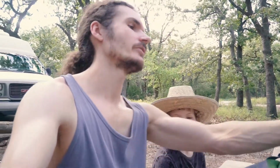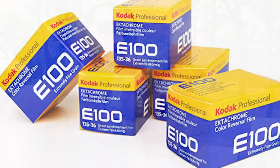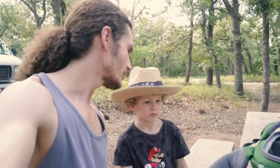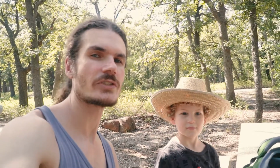I have a roll of black and white in there right now, T-Max 400. After we use that up, I've got some of this new Ektachrome. This is the revival of the Ektachrome line that Kodak brought back. And I'm really curious to see what that Ektachrome is gonna look like. We've got sun protection, cool hats, take some black and white photos today and catch a sunset.